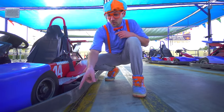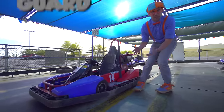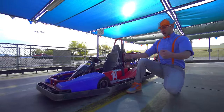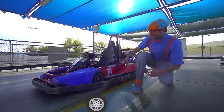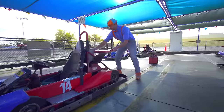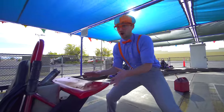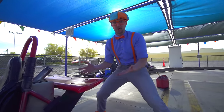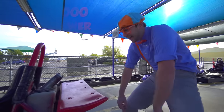Whoa, look at this. Yeah, that's the bumper guard. It's there to keep you safe, so then you don't run and drive into things like this. Whoa! All right. Look at this back here. Yeah, this is the spoiler. They put spoilers on go-karts and super fast cars because it creates some downforce and it adds about 3 million horsepower to the vehicle. Wow, that's fast.